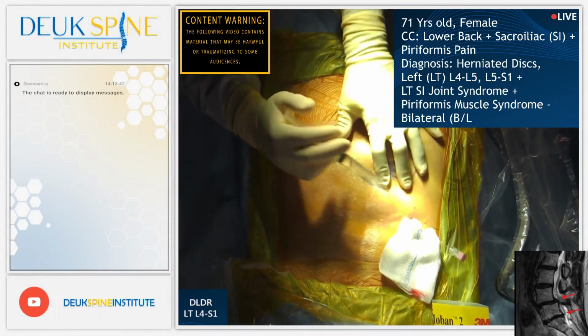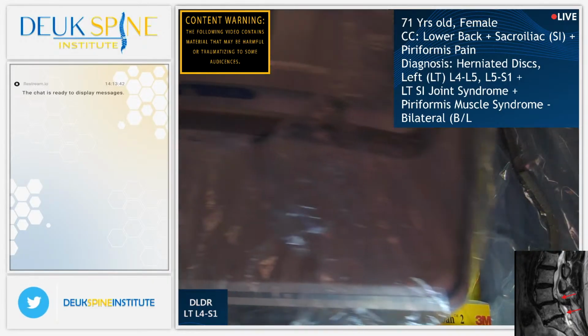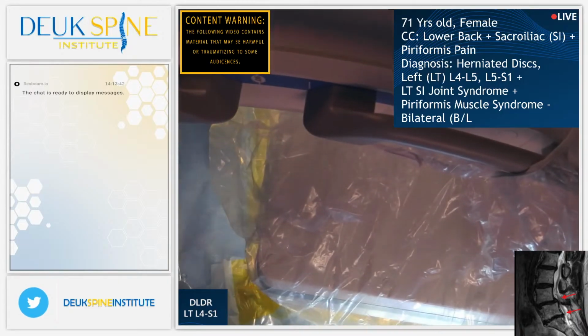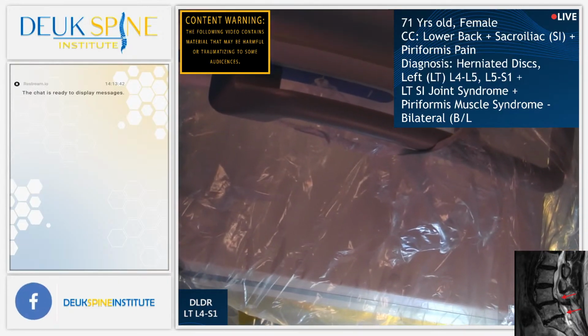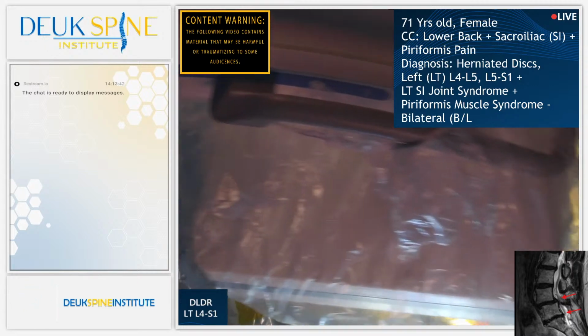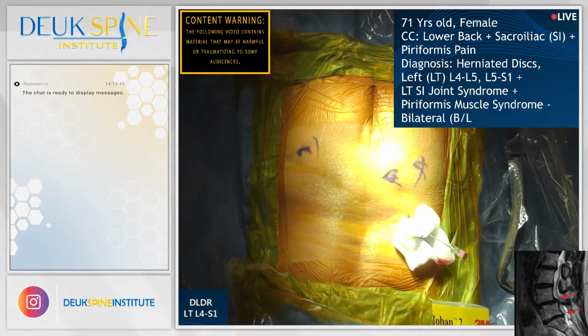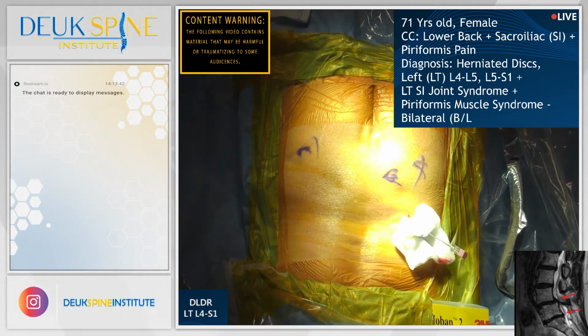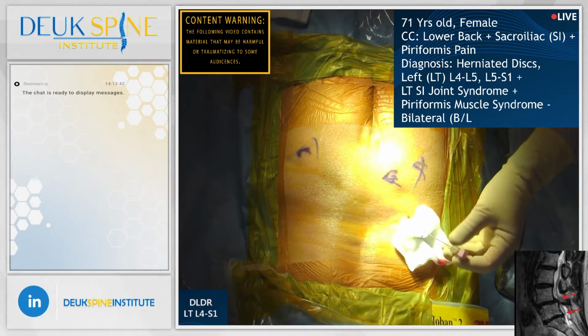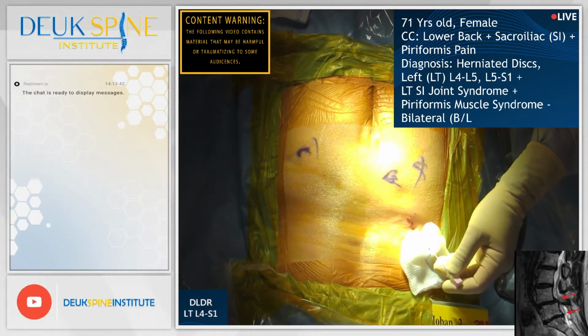L5-S1 is collapsed. There's a spondylolisthesis, grade 1. You can see there's a grade 2 listhesis at L4-5. She has osteopenia. Long story short, we have to get in there and fix these 2 discs. Very difficult to do because of her anatomy. She does have a posterior spine, which is helpful.